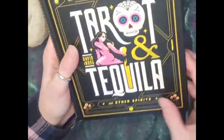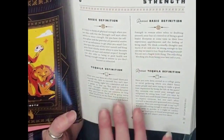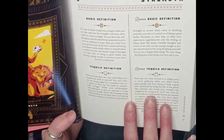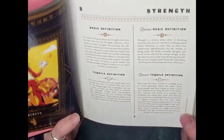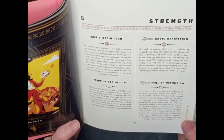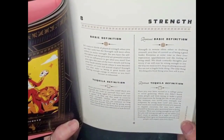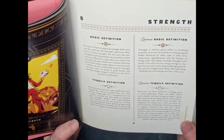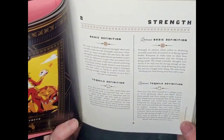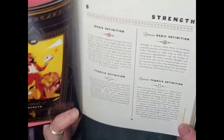It's good size, it's hardcover. And each card is full color. And then it has the basic definition and basic reverse definition, and then the tequila definition and reverse tequila definition. So like for Strength, the tequila definition is, have you ever been on a bar crawl? Have you learned the trick to survival? You can't start off too strong, right? It's a marathon and not a sprint, as they say. You need to conserve your strength. Utilize your self-discipline and endurance so you can continue on long after your friends. You'll still be going strong while they'll be on the floor due to not paying attention to their own tolerance or lack of.